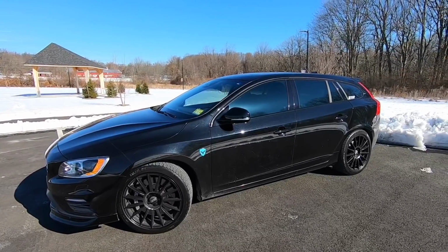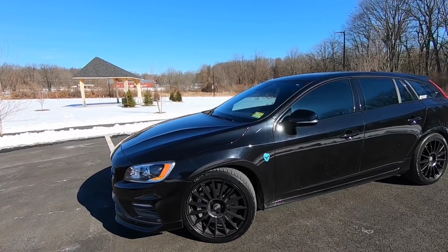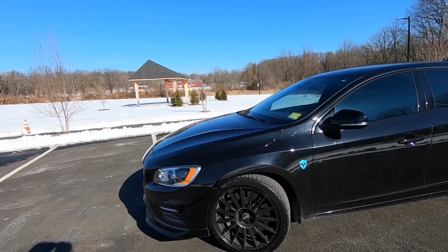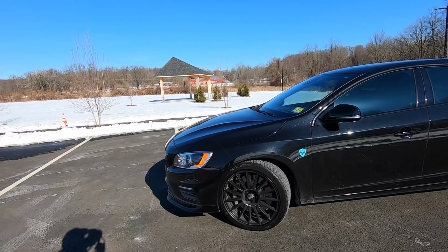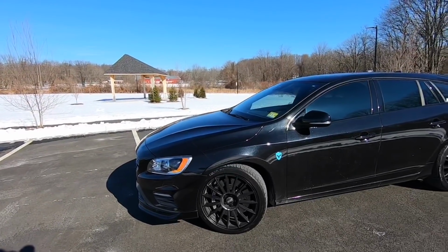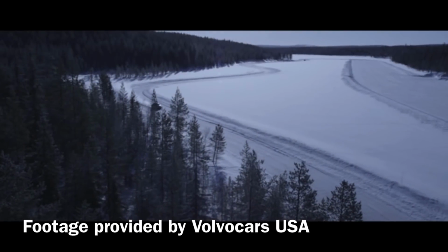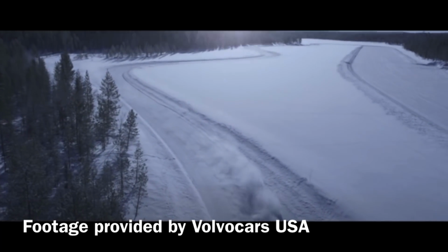So what Volvo did was they gave it to Polestar, and the engineers made more than 50 changes to this thing to increase its performance. And a couple of those things are Eibach coilover springs that are wrapped around Öhlins dual flow valve shocks that are actually 80% stiffer than the R-Design version of this car. They also dropped the ride height just a little bit, and all of this is manually adjustable by turning a knob on the shock body.